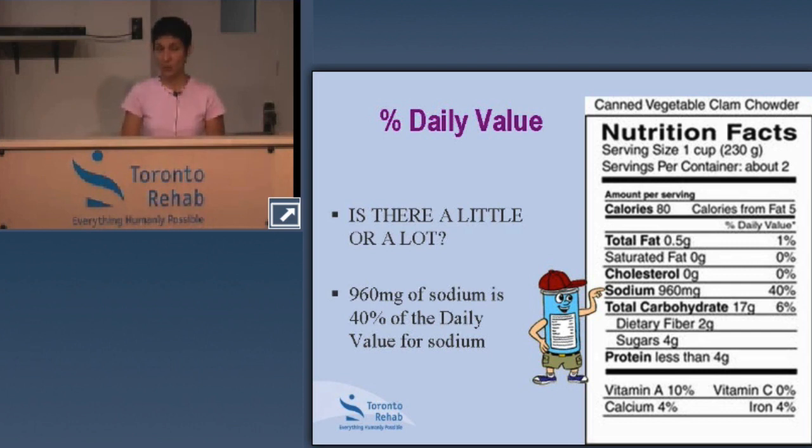Would you say that's a lot or a little? Okay. In fact, that would be a lot. Because when it comes to sodium, you don't necessarily want to achieve 100%. So the other part of this is you need to consider how much you would consume. Not everybody would have 1 cup. In fact, most people may have 2 cups. So if you double the amount of the serving size, then that would mean that you would be receiving 80% of your daily value for sodium.